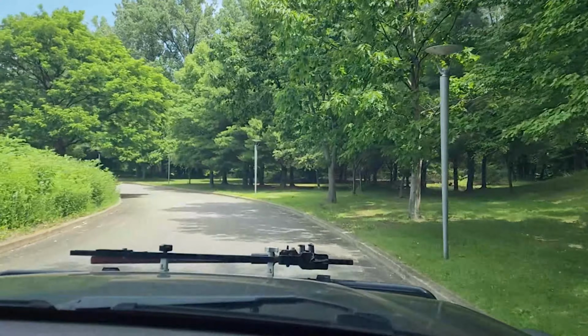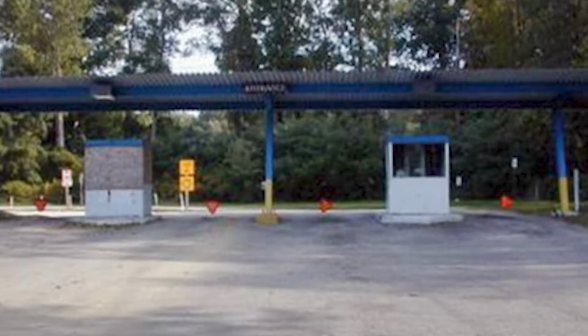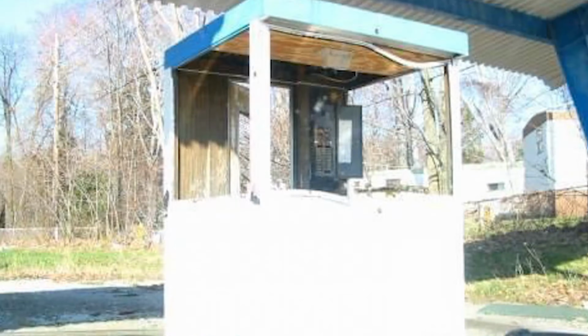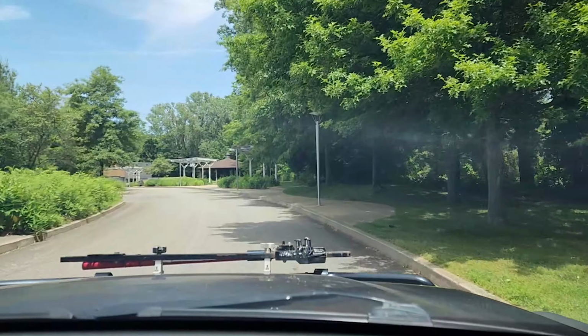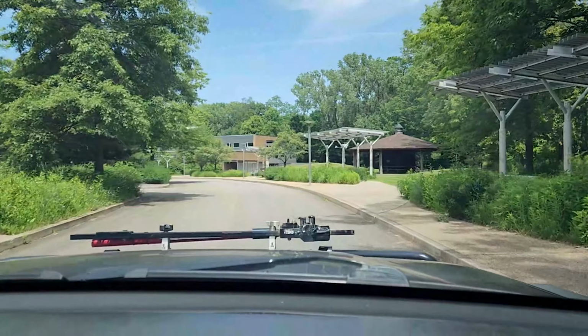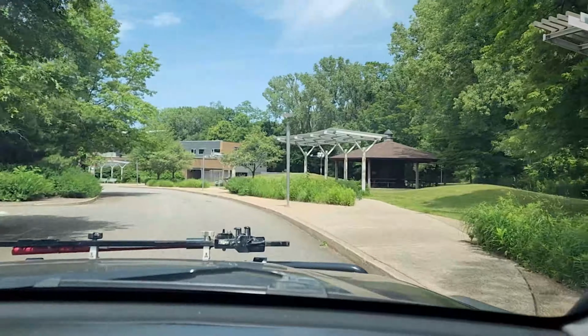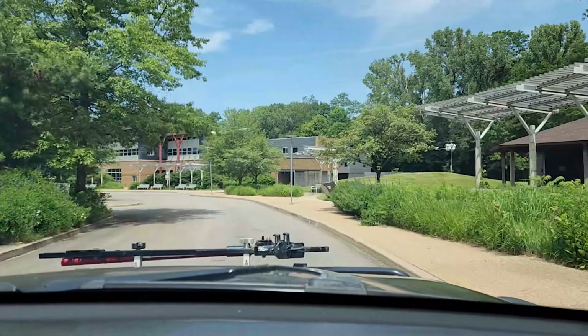So right down here was about where the ticket booths were. Oh, right there. And then up here, this would have been where the snack bar and the bathrooms were. Like right up here. We're kind of almost driving through what it would have been. The road would have went behind there originally. Okay, we're on the other side here.